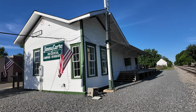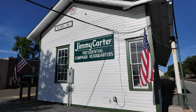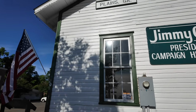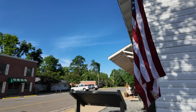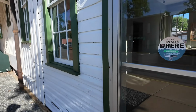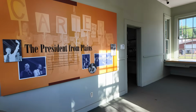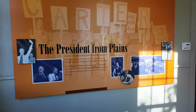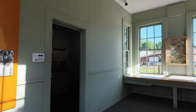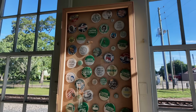Here's a little bit better look at it. And if you ever come to visit, this is almost always open. So you can come in and check it out and see what things looked like back when they had this as a campaign headquarters. Now the interesting thing is it wasn't very flashy then, and it's not very flashy now, but it is history. The president from Plains. Here's some of the campaign buttons.